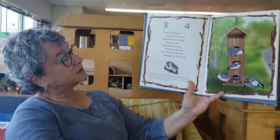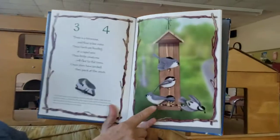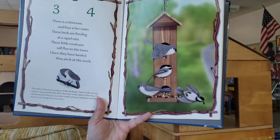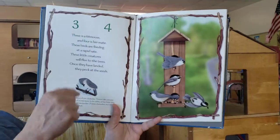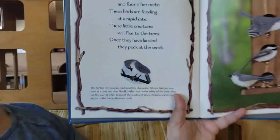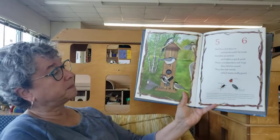There is a titmouse, and 4 is her mate. These birds are feeding at a rapid rate. 3, 4. These little creatures will flee to the trees once they have landed. They peck at the seeds. So the little titmouse grabs some seeds and then flies over to a tree and pecks at the seeds. She doesn't stay at the bird feeder. She's very careful, and the chickadees do that too.